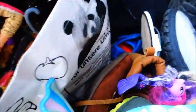Oh my goodness! This is a little Miss Mermaid. Yes. Maybe there's more 90s stuff in here. Cupcake doll, but a new one. A new cupcake doll.